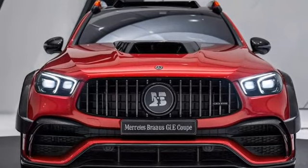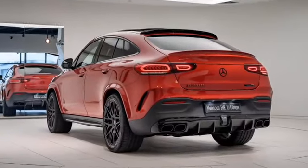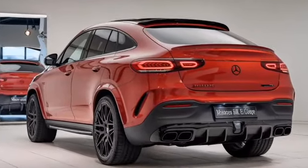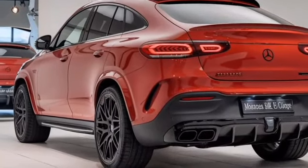At the rear, Brabus leaves no stone unturned. The quad exhaust tips, finished in matte black, are integrated into a redesigned rear diffuser, which is both aesthetic and functional, aiding in airflow and stability at high speeds.